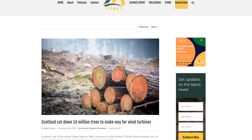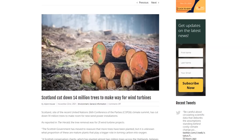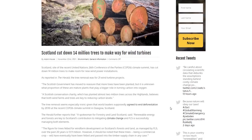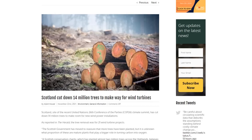Now here is some oxymoronic news coming from Scotland. Scotland cut down 14 million trees to make way for wind turbines and their green energy dreams. Yeah, it's completely antithetical. Scotland has cut down 14 million trees to make room for new wind power installations. Absolutely insane. Now, Scotland is the site of the recent COP26 United Nations Conference on Climate. And that makes it even funnier. As reported by the Herald, the tree removal was to put up 21 wind turbines. So they removed 13 million trees to put up 12 wind turbines. That makes sense. Save the planet.